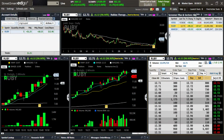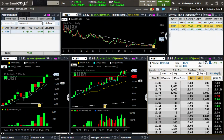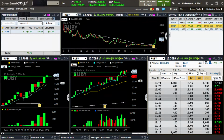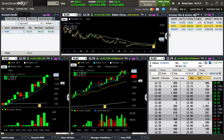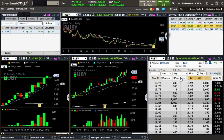Watch this minute bar close. Be nice if it can push on through. Yep, that's a double top. 12.14 is the bottom there. Low 12.14. Looking for a little push through. There we go. Up 3.